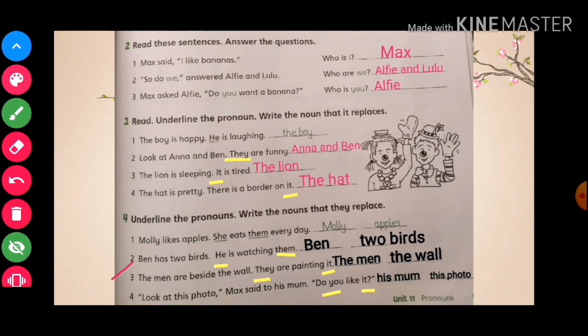2. Ben has 2 birds. He is watching them. He is the pronoun and refers to Ben. Them is the second pronoun and refers to 2 birds.